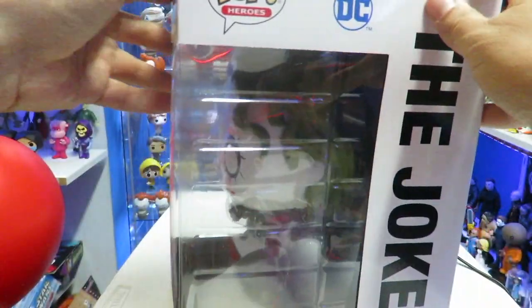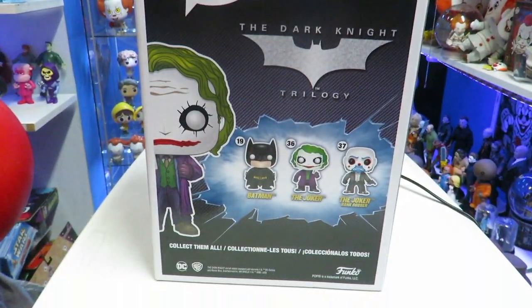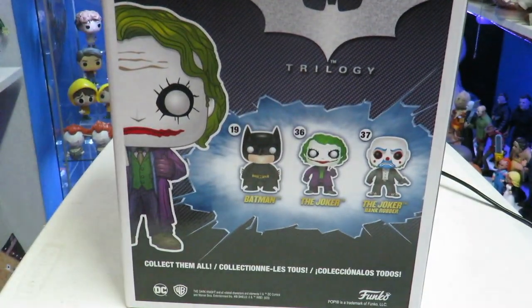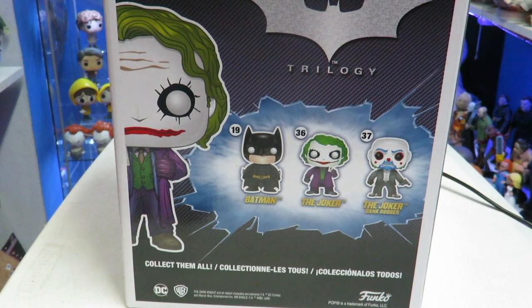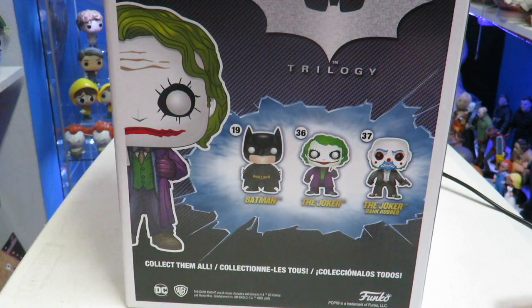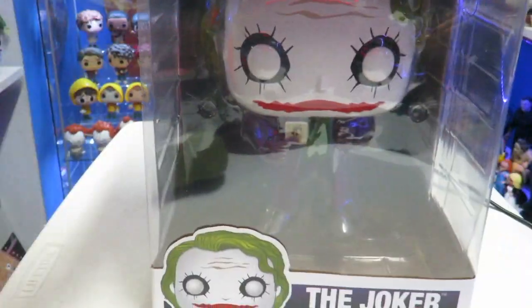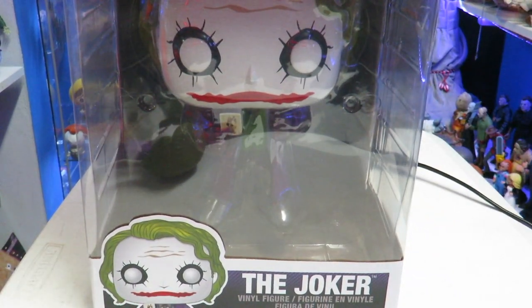You come to this side, it just reads the Joker, and then on the back, I like how it has a trilogy there. So you have two images: you got Batman on the left, you have Joker in the middle, which is this pop right here. We'll do a little comparison, and then you have the bank robber Joker there, which I used to have, and I don't know where it is. I have it somewhere in a bin, and I cannot find it. But that's pretty much it for the packaging. Let's go ahead and open this up and see if this Joker is a pickup or a pass.